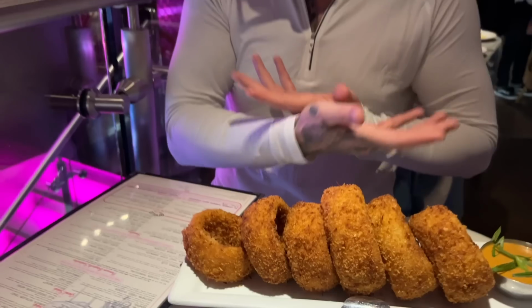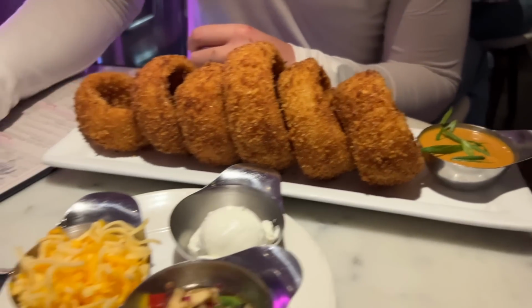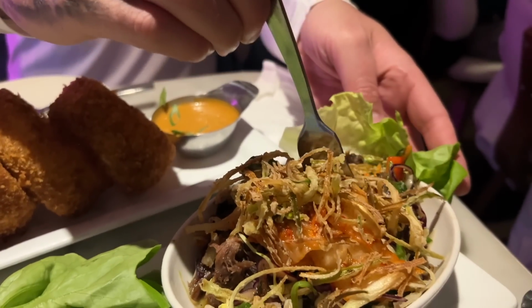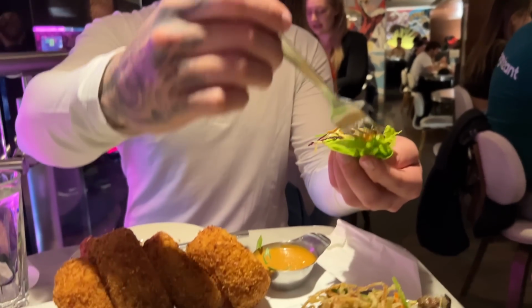Despite being hungry, these apps were overwhelming, and I mean that in the best way possible. They were by far the biggest onion rings I've ever seen, coconut and panko crumb crusted, then served with a root beer barbecue sauce. Next came the soul food lettuce tacos with pulled short rib beef bulgogi, kimchi, mixed vegetables, all the fixings. To be honest, I dominated this app. Once I got a taste of that beef, there was no stopping me.